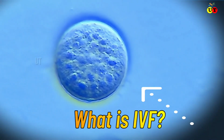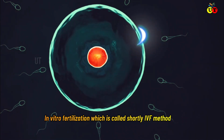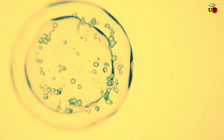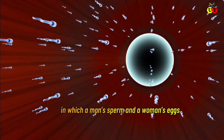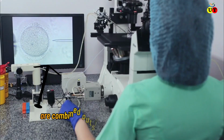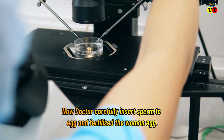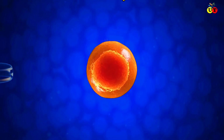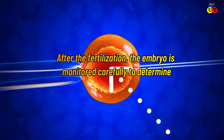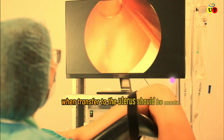What is IVF? In vitro fertilization, which is shortly called the IVF method. IVF is a fertility treatment in which a man's sperm and a woman's egg are combined outside the woman's body in a lab. Now the doctor carefully inserts the sperm into the egg and fertilizes the woman's egg. After the fertilization, the embryo is monitored carefully to determine when transfer to the uterus should be made.